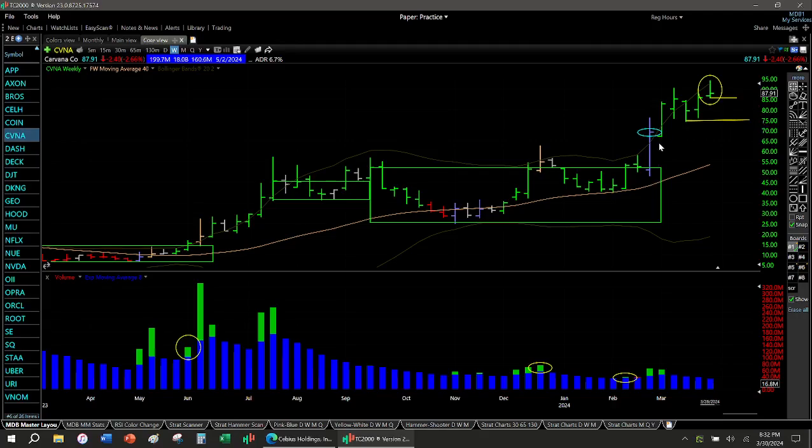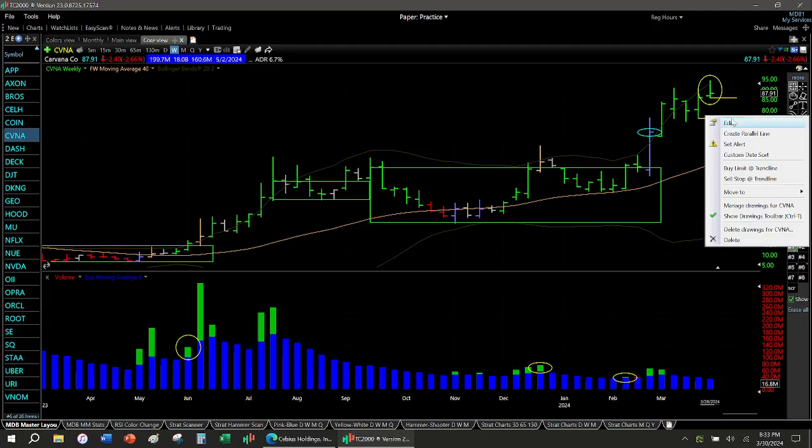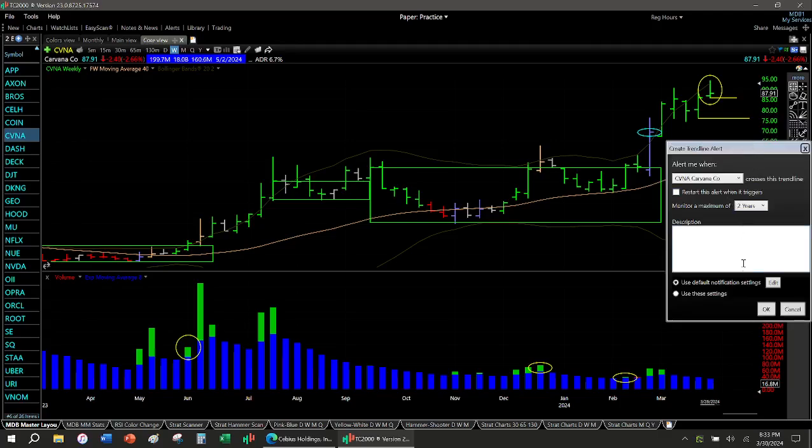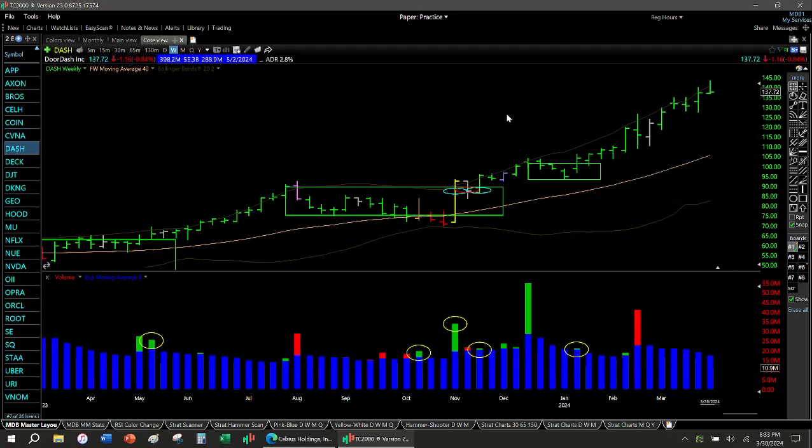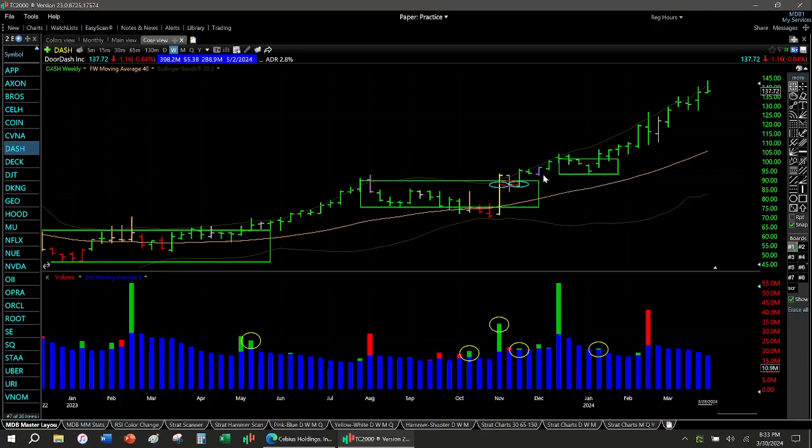Now, I bought here in the blue circle. I've already ridden through these weeks here. So maybe I might put an alert here. A drop down to these levels won't scare me. It'll be annoying, but it won't scare me because I want this one. Here we go, Dash. I'm long from way back here.